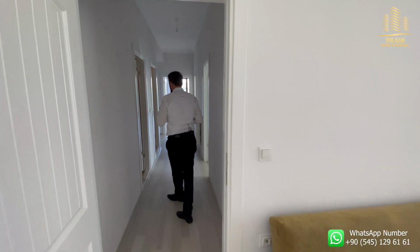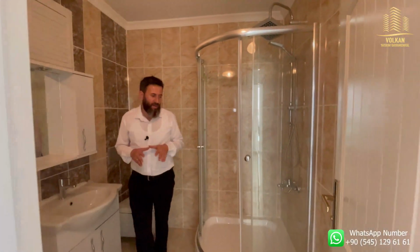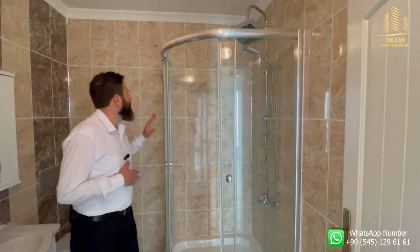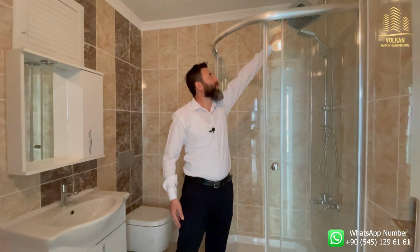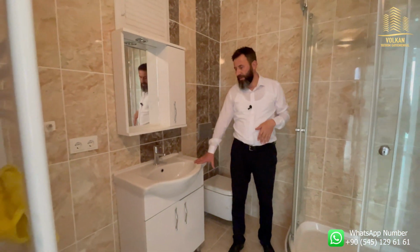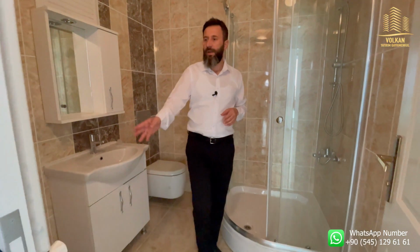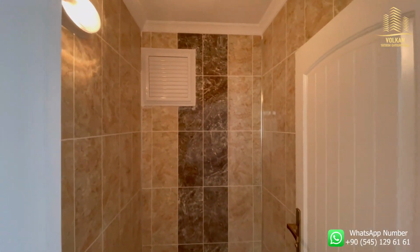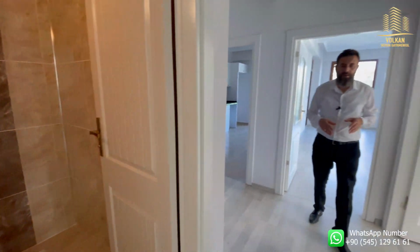Let's continue from the master room to the common bathroom. This bathroom is large. The walls have brown ceramic selected, and you have a shower cabin in here. This one looks very nice. You have in here a cabinet, mirror, LED, storage area, and heater. After the bathroom, we came to the WC. This is a classical WC in here.